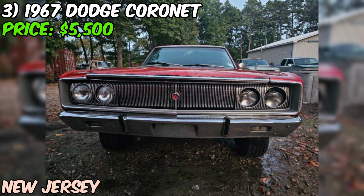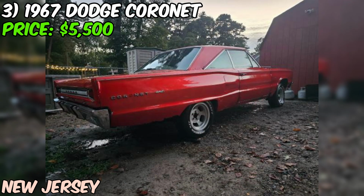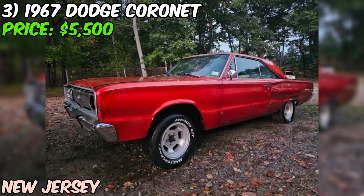As for the price, the seller is asking $5,500 for this Coronet. That might seem like a lot for a car without an engine, but keep in mind that you're paying for the potential of the car, not necessarily its current condition. And with the new parts included in the sale, you're getting a bit of a discount on the restoration process.